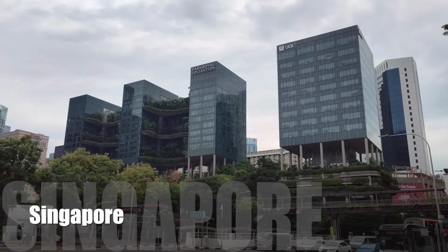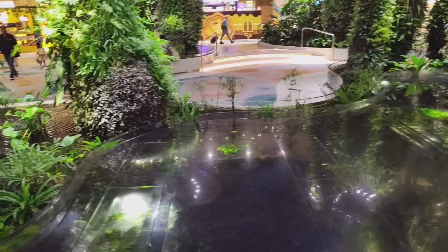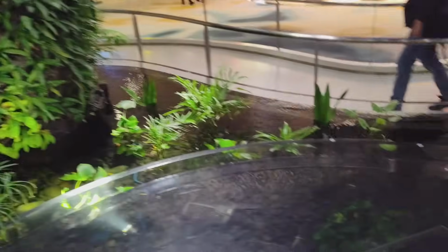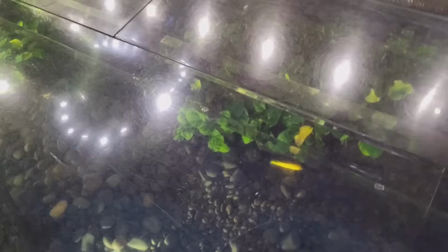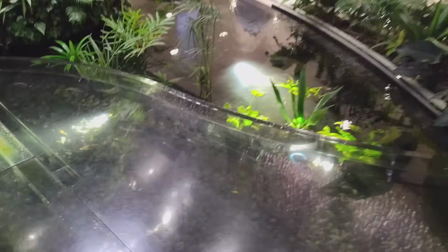The first thing you realize when you get here is just how beautiful this city actually is. Even in their airport, look at this. A platform built right in the middle of the walkthrough area, and it's basically a small little pond or a platform that you can walk on. Kids love it, and it is absolutely beautiful.